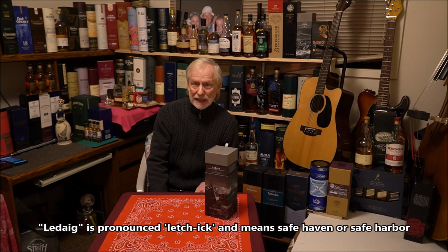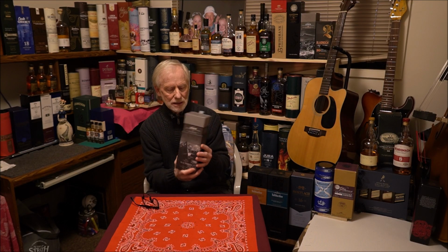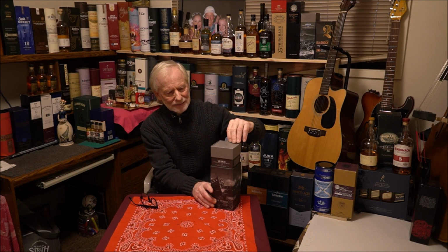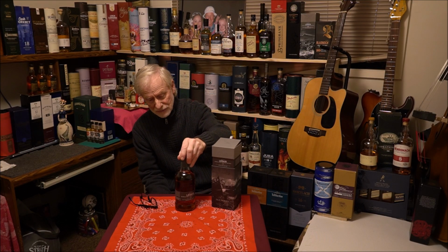I am a real fan of the Ledaig 10-year-old. Now that is Gaelic, L-E-D-A-I-G, and I listened to a lot of Gaelic pronunciations of it when I was in Scotland. That was the original name of the community of Tobermory, and of course the original distillery. This is an 18-year-old. Not easy to get, but it is part of their core range. Here in Canada, certainly much harder to get, but I got it. Here it is. And again, while I was in Oban, it was an hour ferry trip across to Craignure on the Isle of Mull, and then it's 45 minutes by bus up to Tobermory on the north end.